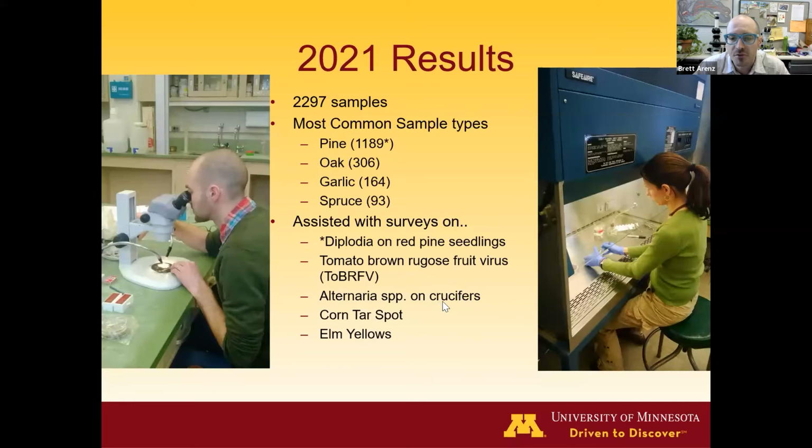Alternaria species in crucifers, these are things like Brussels sprouts, kale, things like that. Alternaria is a big cause of leaf spotting, and trying to determine what species are the most important when they emerge was the objective of that study.